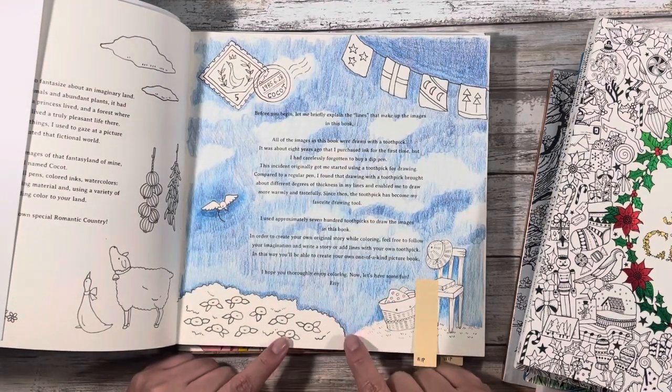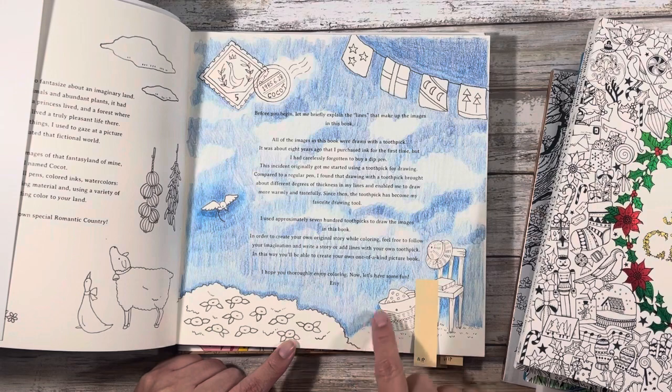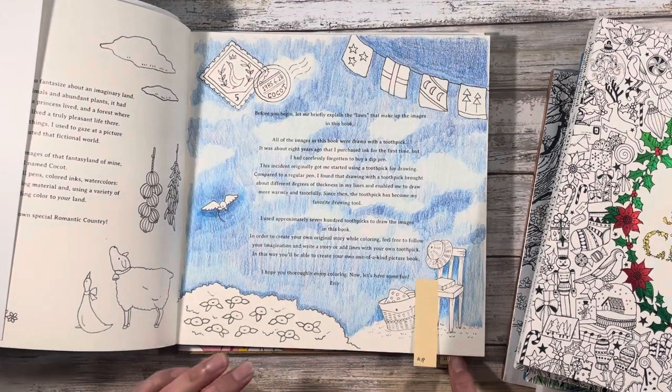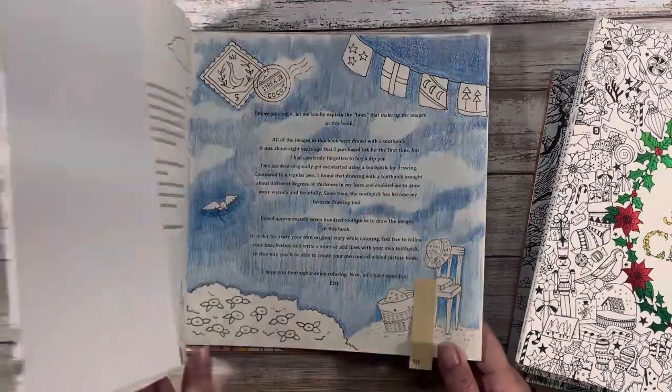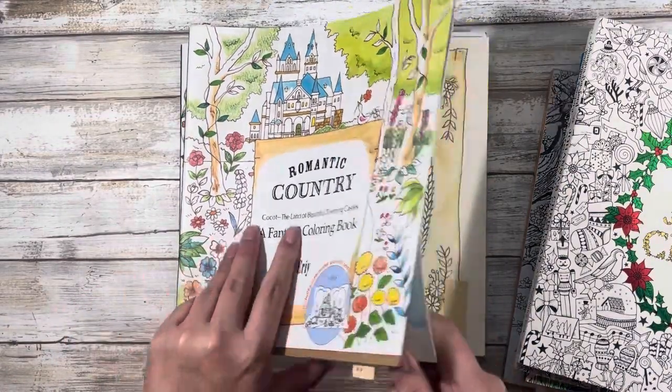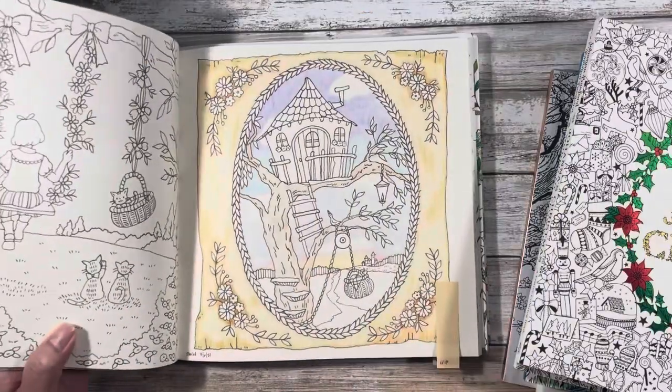Okay, I'll need to go back to that video and see, because I know I started this in late February, but I didn't finish, and I didn't finish because I didn't like how I had done that. But I do want to finish it because, I mean, it's literally the first page you see when you open the book. So that's a work in progress. And this is from the Erie Romantic Country, the first one. And then this is a work in progress.